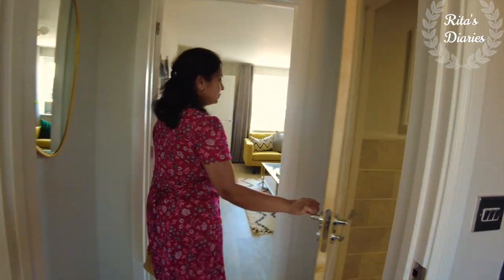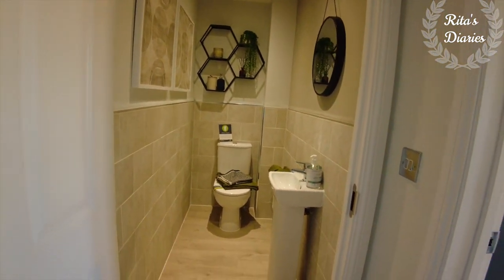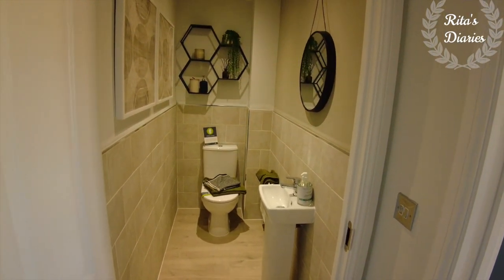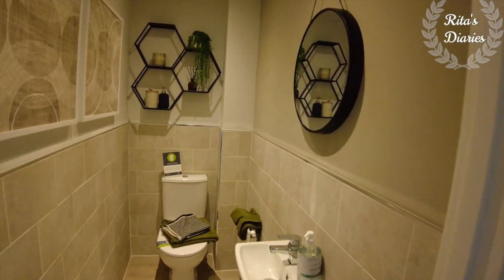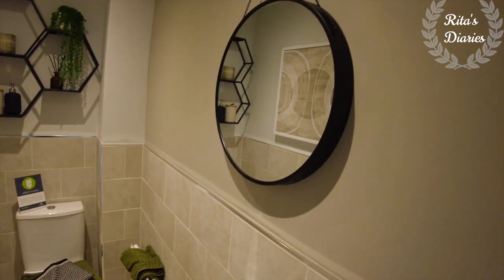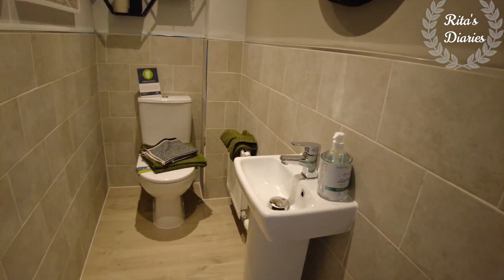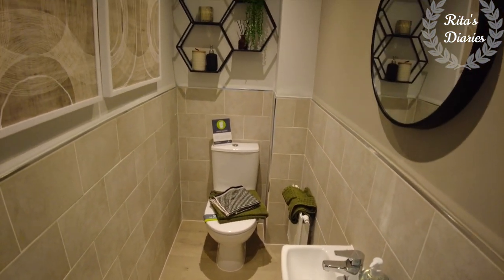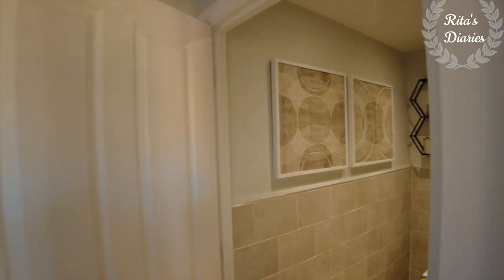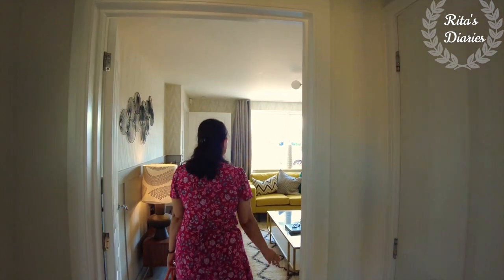Now just as you come out of this kitchen, beside it you have the washroom. This is coming in between the living area and the kitchen. It's a small washroom. You have the water closet and sink, and they gave an exhaust. This is all about the ground floor.